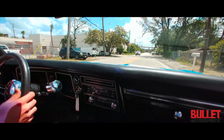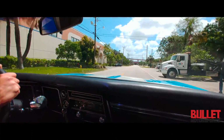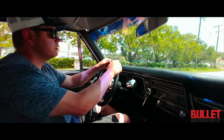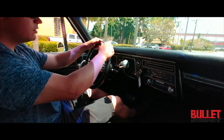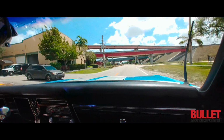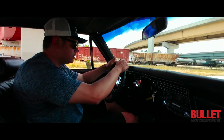Let's give it a little bit of gas. Feels good. Second. All right, so we're cruising at 40. Let's get a little bit faster. Feels really healthy. It feels more like a modern car, honestly like a Porsche with how the suspension is.